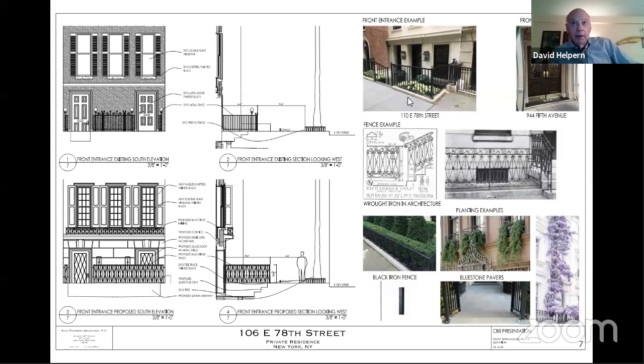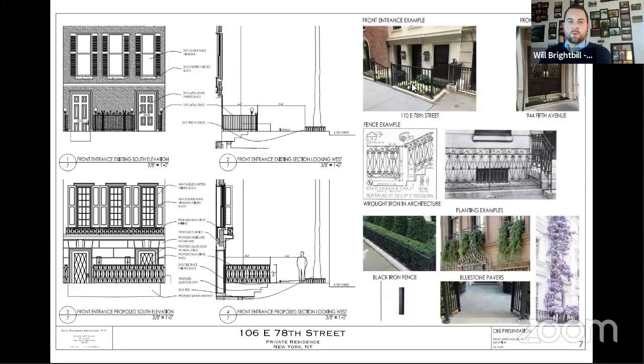Anyone else from the public? Okay, we'll go to the committee. David, would you like to go in alphabetical order by the vote sheet and just let everyone speak? I think that's the simplest way to do it, alphabetical by the vote sheet. All right, first person would be Elizabeth Ashby.